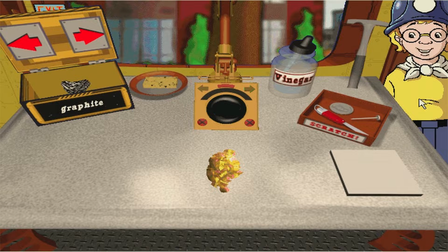Use a sponge to clean off your rock and get a better look at it. You can use that small hammer to crack your rock open and see if there's anything cool inside. Click on the magnifier to get a closer look at your rock. The magnifier can help you see the details of the rock you're looking at. Click on the return button to put the magnifier away.